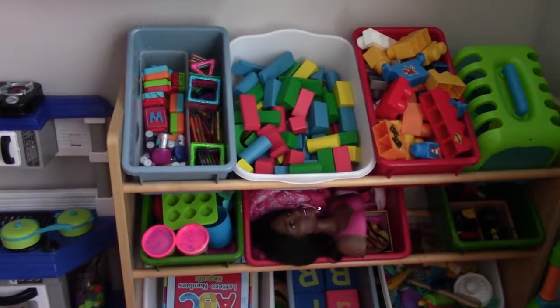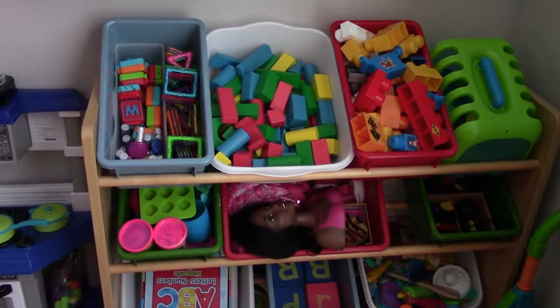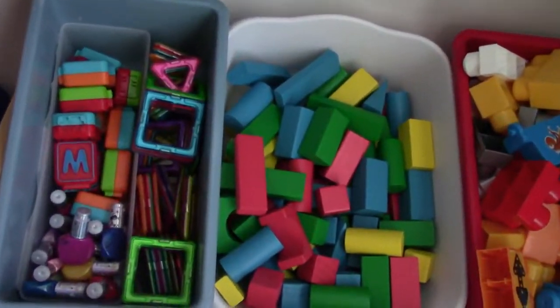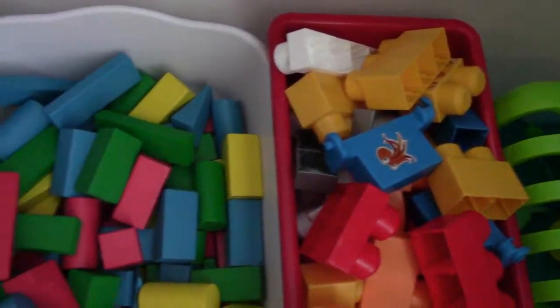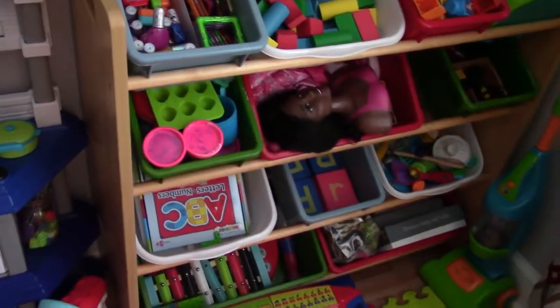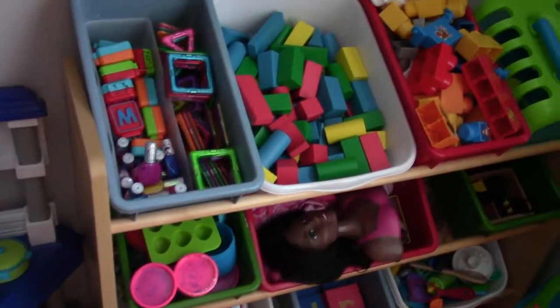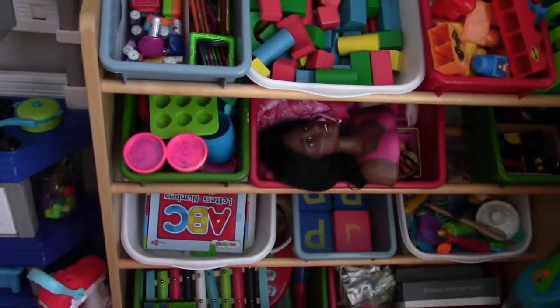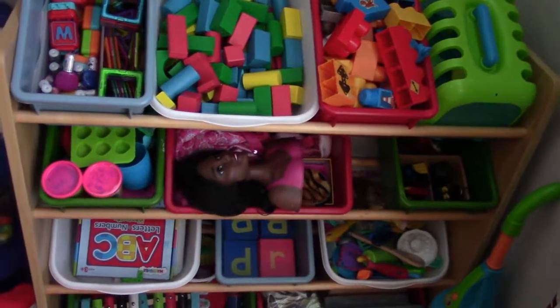So this is the toy organizer that we decided to go with to swap our toy chest out for, and we absolutely love it. I got this off of Facebook Marketplace. A lot of people are actually selling these organizers right now. So if you're looking for this unit, check Facebook Marketplace before you decide to buy it online.